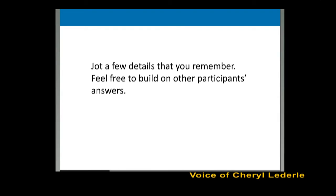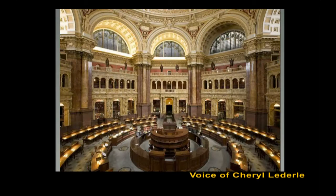Lots of details here, a small eagle at the very top of the arches. You guys are good observers. Take a minute and scan this list and see, did somebody notice something that you didn't?